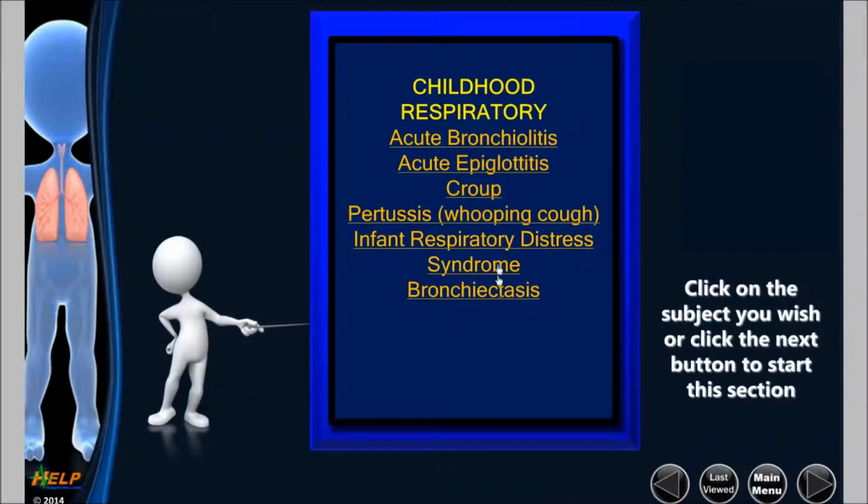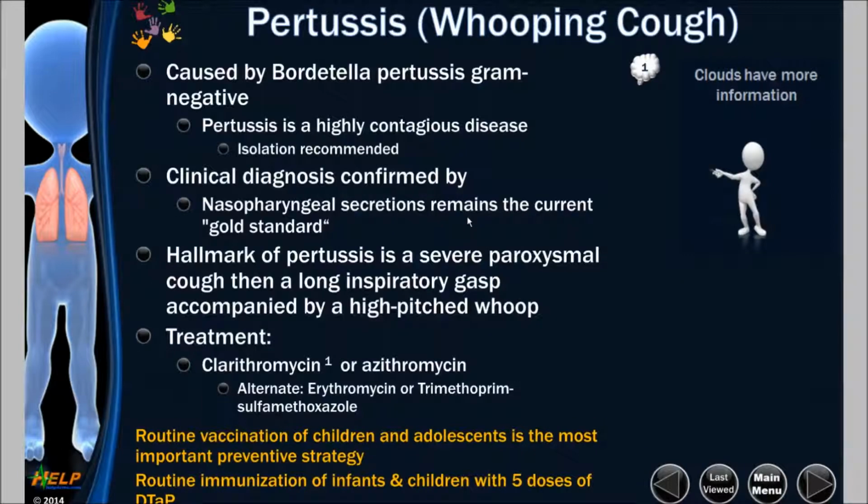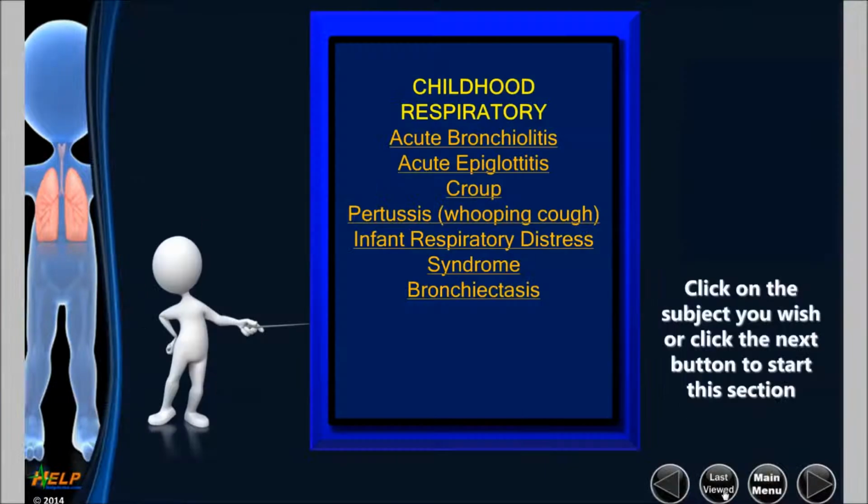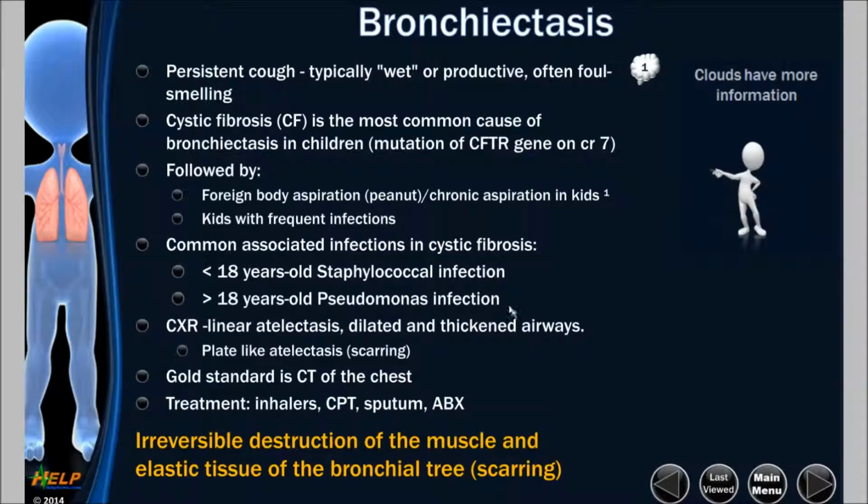So first of all, I can just choose whatever I want. Let's say I want to go further than just childhood respiratory. I just want to know about pertussis today. I can just click on that, and I'm right here. And then if you click, you can see the clouds. They give you all the extra information that you need. These are the main points. I can go back to what I just viewed, hit anything I want. So this, again, allows me to just review the stuff the way I need to review it for today.